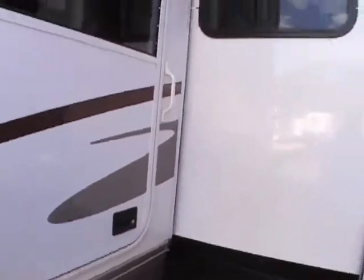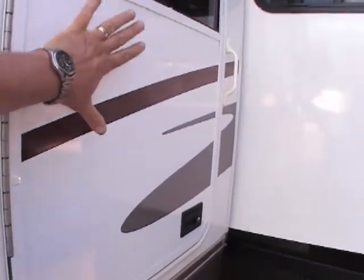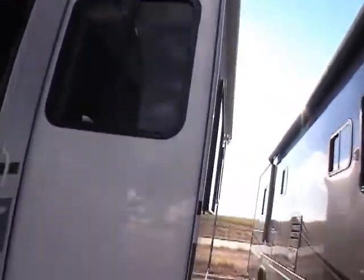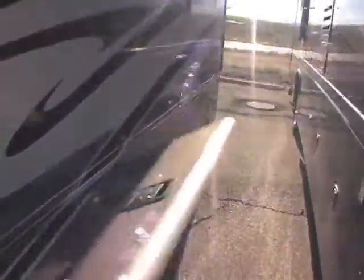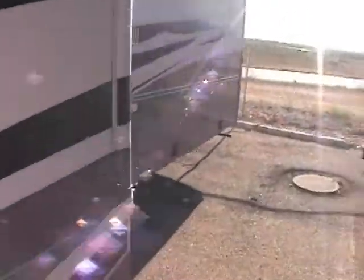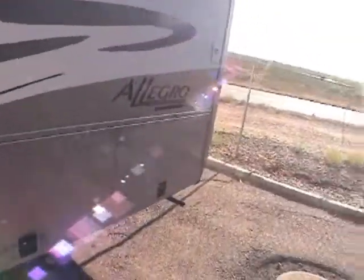The other thing is this unit has a gel coat finish. It gives it a nice shine, real easy to clean up and take care of for a long time. Again, the unit does have slide toppers on it. I'm just going to walk around the exterior of this unit showing its exceptional condition. There's just no dings, no dents, just a really nice coach.